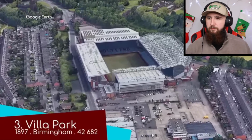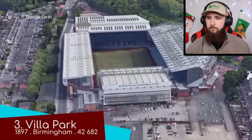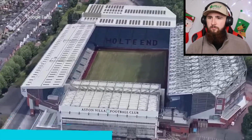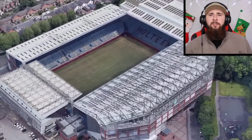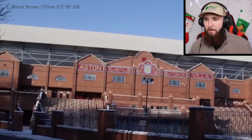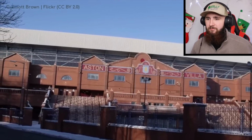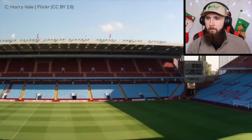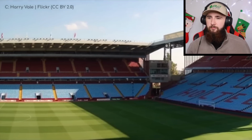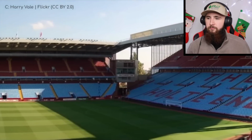Villa Park. Classy, elegant, sophisticated, charming. All words that are not usually associated with Birmingham, but Villa Park is the exception. It's the James Bond of stadiums. Why did I put it so high? Well, perhaps I'm just nostalgic for these older style stadiums. My voice is deceiving, I'm actually 73.